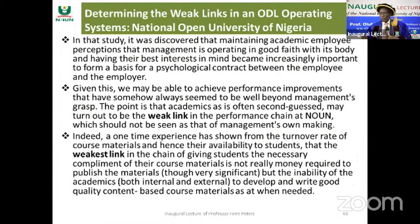In that study, it was discovered that maintaining academic employee perceptions that management is operating in good faith with its body and having their best interests in mind became increasingly important to form a basis for a psychological contract between the employee and the employer. Given this, we may be able to achieve performance improvements that have somehow always seemed to be well beyond management's grasp. The point is that academics, as is often second-guessed, may turn out to be the weak link in the performance chain at NOUN, which should not be seen as that of management's own making.